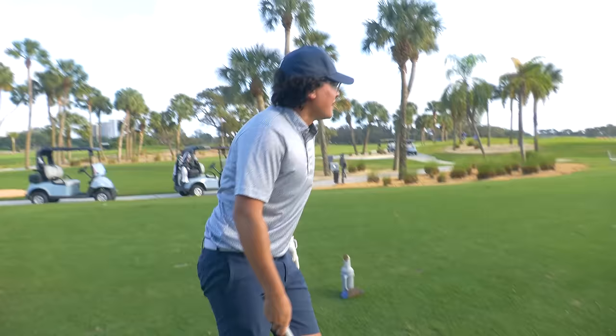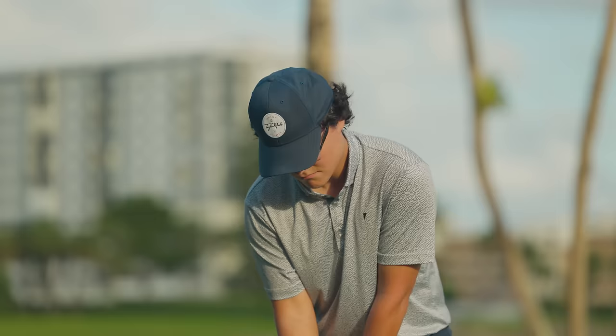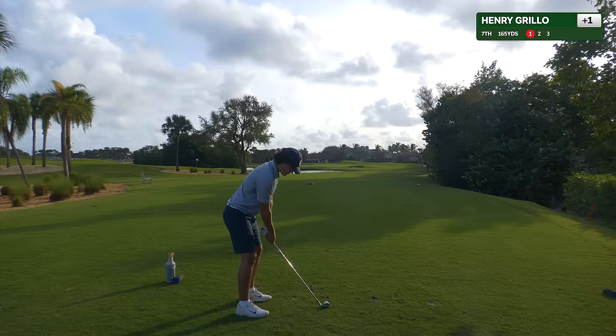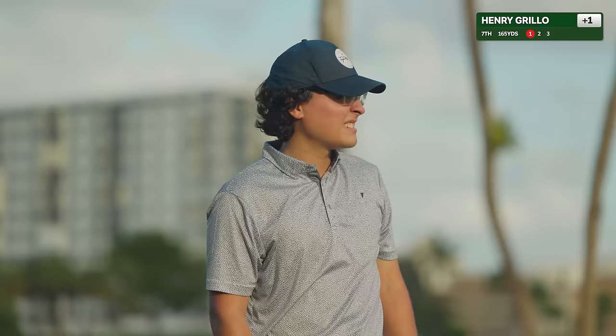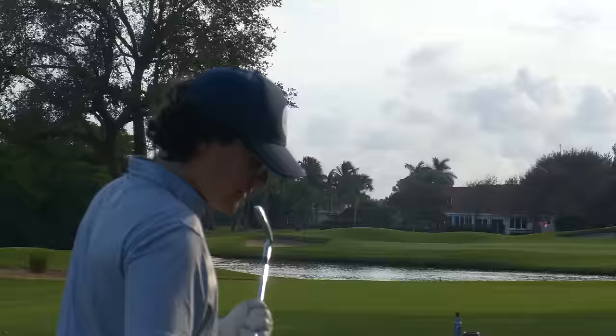All right, 165. I got 7-iron as well. You think it's playing the number a little longer? No, it's the number. Played it full 165. Oh my god. Great strike. On the front? I think so. I think it's on the front. Really good golf swing there, hun.